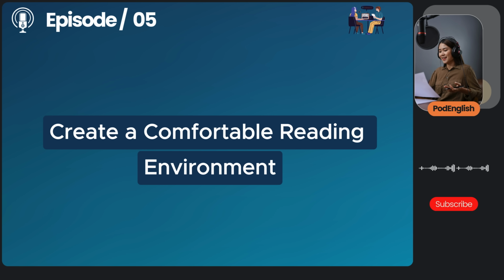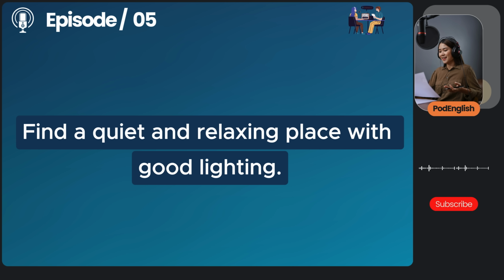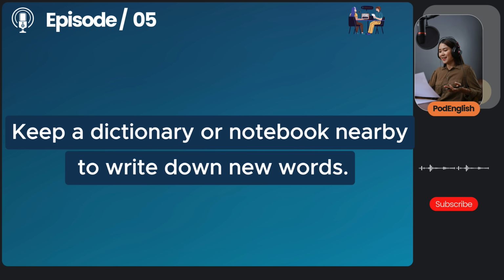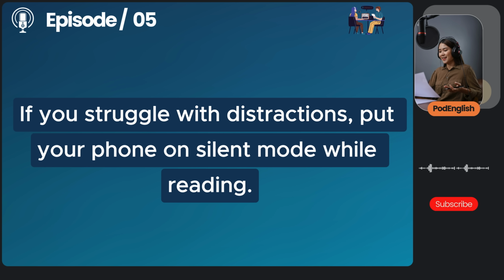Create a comfortable reading environment. Make reading enjoyable by creating a good environment. Find a quiet and relaxing place with good lighting. Keep a dictionary or notebook nearby to write down new words. If you struggle with distractions, put your phone on silent mode while reading.